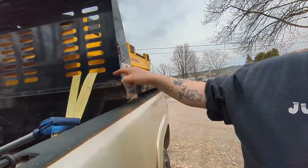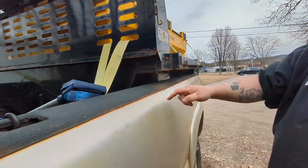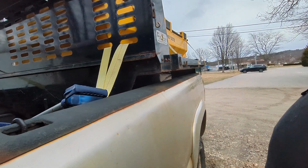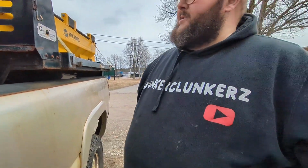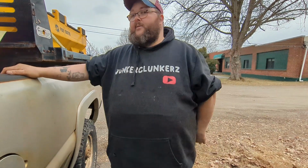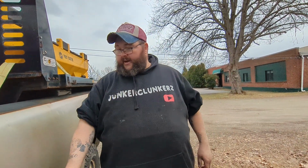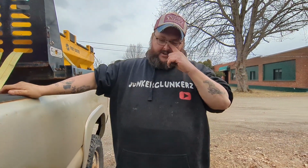I know they have an issue with the dump body. They said they threw some tools back here and it arced out. We're going to have to figure that out at some point, but I don't know if we're going to bring you along or not. Let me know down in the comments if it's something you'd like to see. This is what I'm working on for now. I think that might be that vent valve clicking on and off. I'm not really sure. But anyhow, we're going to get on out of here.